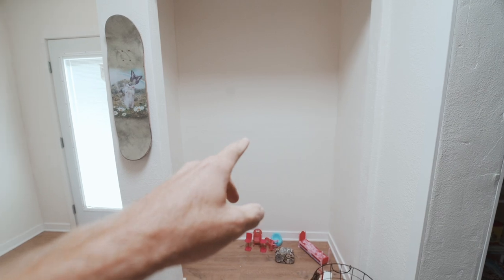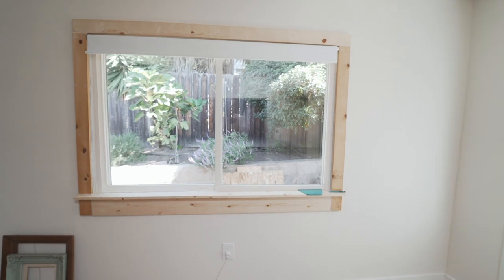So this is the closet space. It's gonna be a few shelves. There'll be a divider down the center and two rows of dowels that she can hang her clothes on. Over here, we have the windowsill. It's finished. It just needs to be painted now.